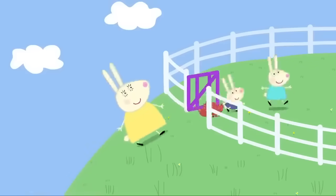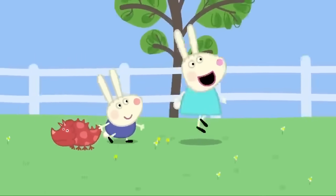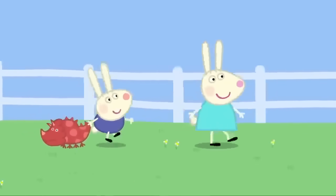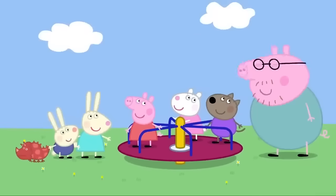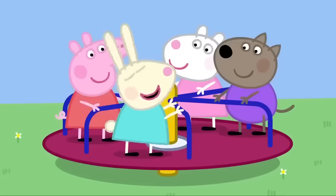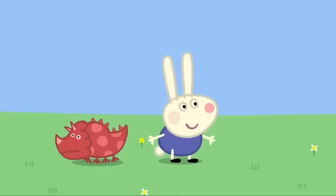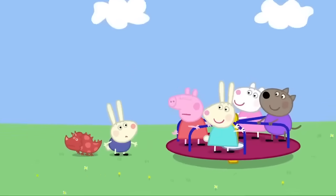Here is Rebecca Rabbit with her little brother, Richard Rabbit. Hello, everyone. Hello. Can I come on the roundabout too? Hop on, Rebecca. Let's go really, really fast. Richard Rabbit wants to go on the roundabout too. Oh, if Richard gets on, it means we can't go fast. Richard can play with George.